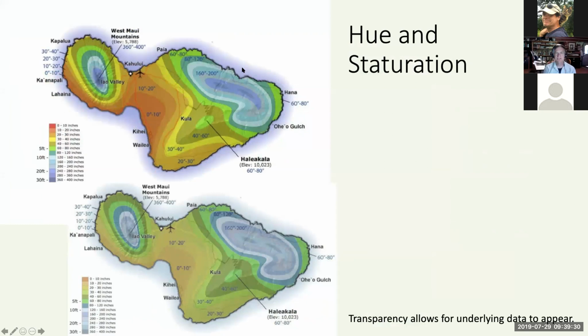This is another example of that, and this is saturation. This is a picture of Maui, and they're both basically about the rainfall, and it's actually the same map, but what you can see is the bottom one is muted. Now this was done in Photoshop, and it was basically just knocking down these colors so they weren't so much in your face, and it keeps those colors muted and makes enough contrast so you can tell the difference.